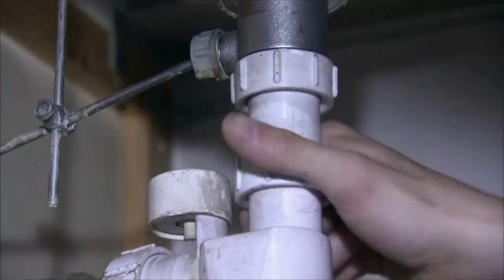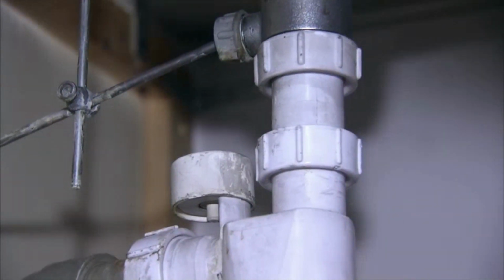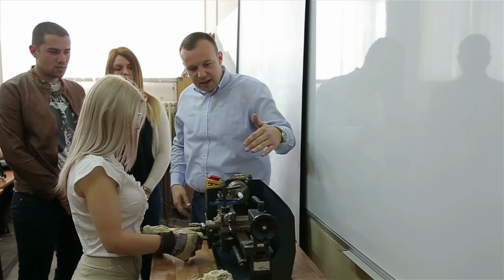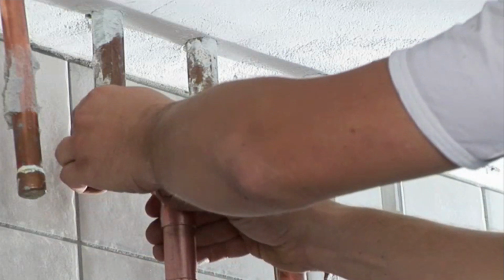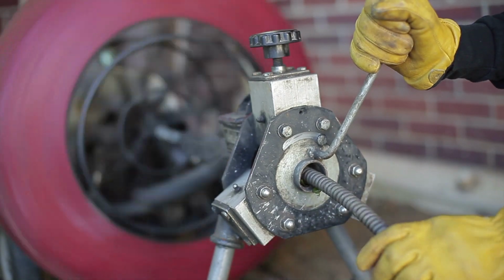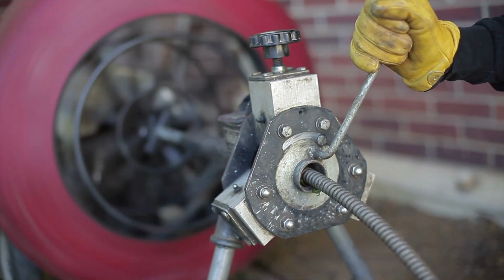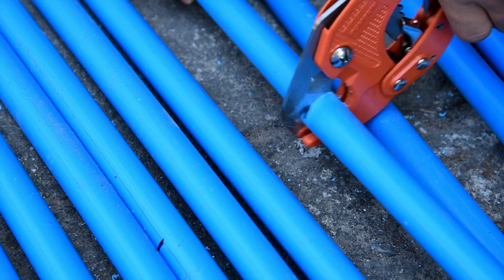A 4 to 5 year apprenticeship is typically required, combining paid on-the-job training with classroom study. A license is generally required for plumbers, and some states license pipefitters and gas line workers. Helpers assist experienced trades professionals, haul tools and materials, and clean work areas. They typically have a high school education and learn on the job.